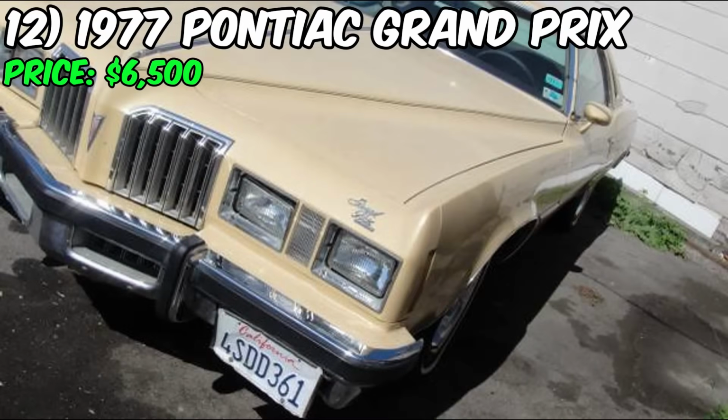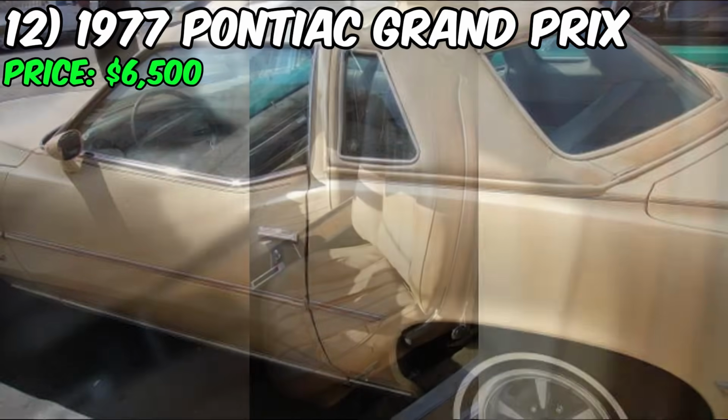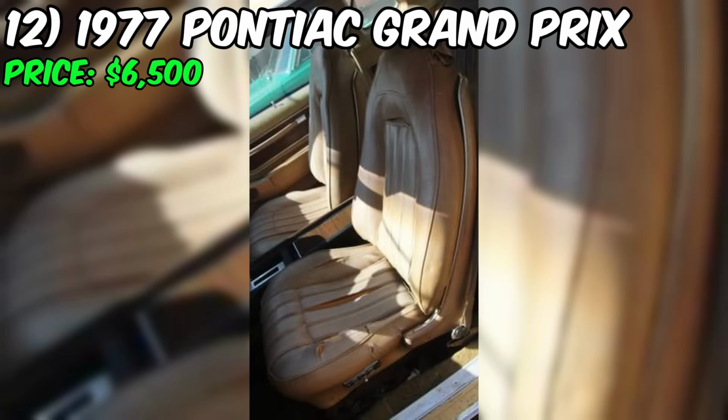The seller describes this Grand Prix as being in fair condition, which is to be expected for a car that's over 40 years old. They mention that there is some rust in the trunk area, which is a common issue with these old Pontiacs. However, the fact that the seller is upfront about this issue is a good sign. It shows that they're being honest about the car's condition.